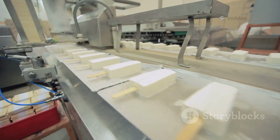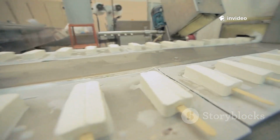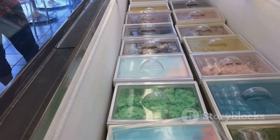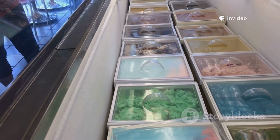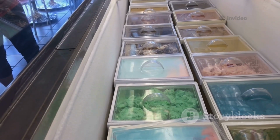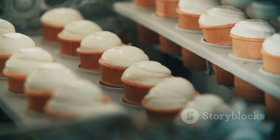Workers and machines move in perfect harmony, making sure that each product is handled quickly and efficiently. The end result? A frozen treat that looks and tastes just as perfect in your local store as it did when it left the factory. Whether you're grabbing a cone or a bar, you can count on that same creamy texture and satisfying crunch every single time. That's the cool science and careful engineering behind your favorite summer indulgence.